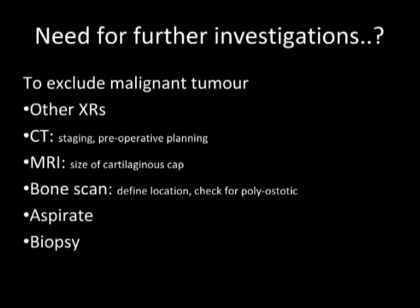Considering an aspirate, that will, of course, give us an answer, or a biopsy will give us a definitive answer if we actually sample the correct lesion. But obviously, you may get a high rate of false negatives despite doing an aspirate or a biopsy.